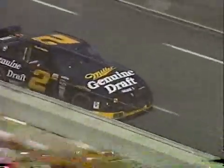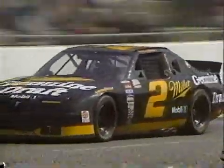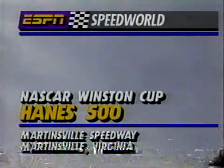All he's got to do is keep the engine together, keep brakes on the car, dodge all the guys that might spin out in front of him, and he'll win this thing. We're going to take a quick break. We'll come right back, however, after a commercial message, and you won't miss a thing from the Hanes 500 from Martinsville Speedway in Virginia.